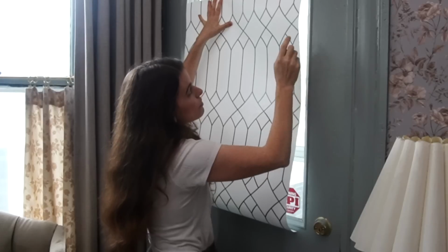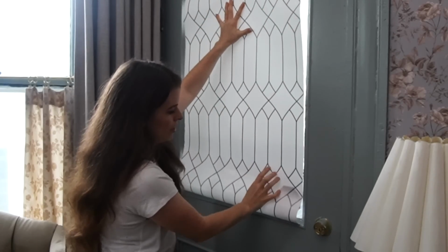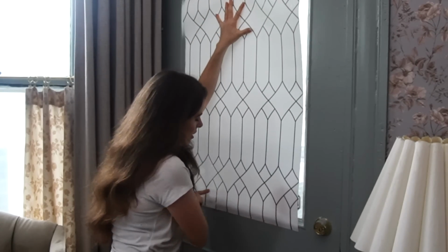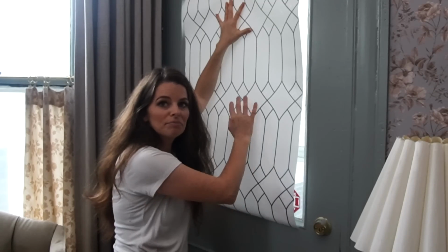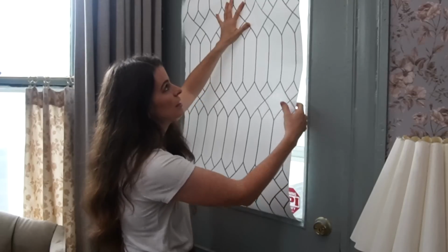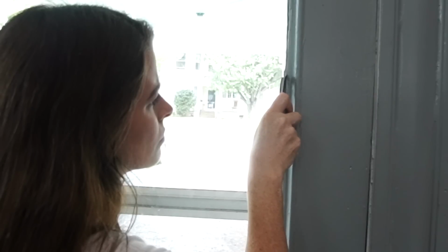Like, they just have excess from where they put them together. But basically, you're just gonna get a really sharp, serrated edge, and I'll cut that right off. And you'll have our privacy. There's obviously backing on it, so it's gonna let in a lot more light, but I'm excited. You guys know I am.